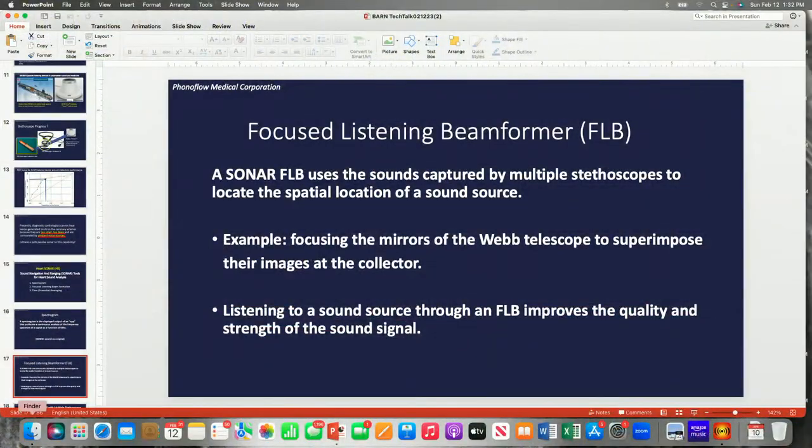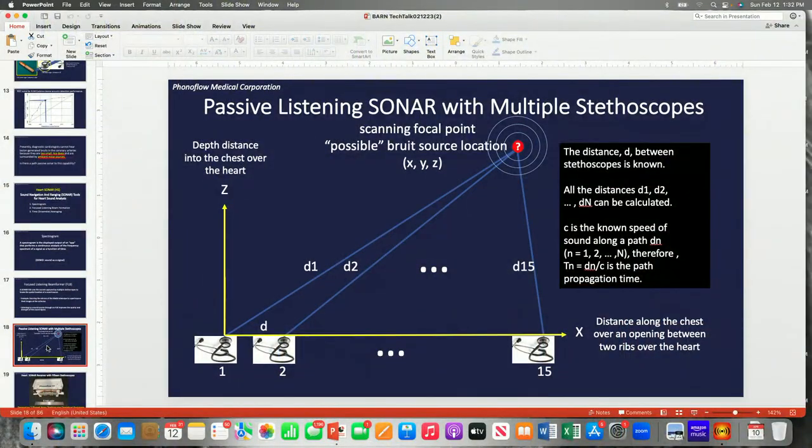Okay, what is focused listening beamforming? We have all these stethoscopes out on the chest, 15 of them. Suppose we could focus that aperture, that 15-stethoscope aperture, all over the heart and estimate the intensity of the noise power at each one of these points. Let's actually look at how that's done. I'm not going to use equations here. I'm going to try and make you understand it intuitively.